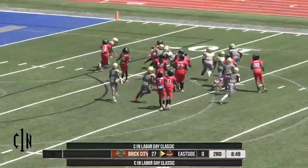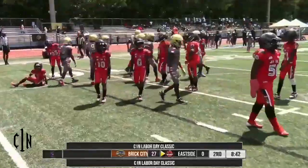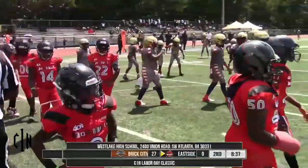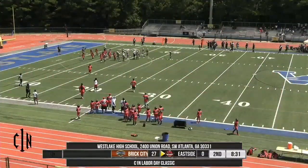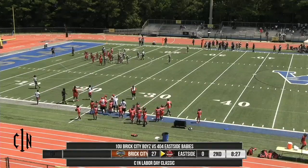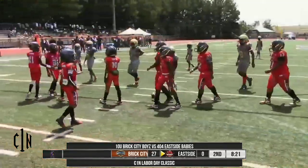Number 1, trying to find some room, and he is just upended and getting swallowed up by the Brick City defense. And a loss of yardage on the play equals about 6. So that ball will go back to the 8. So what was 1st and 10 now becomes 2nd and 16.